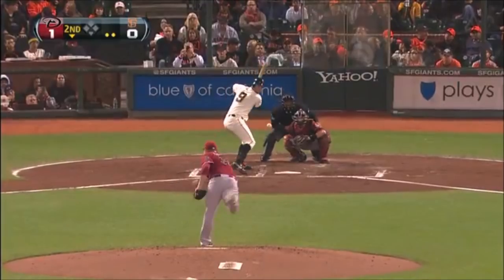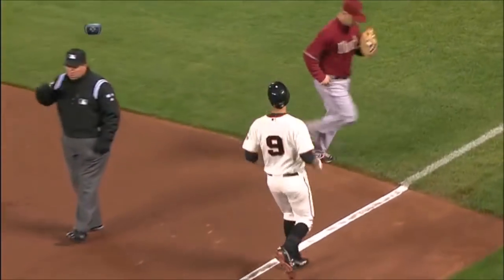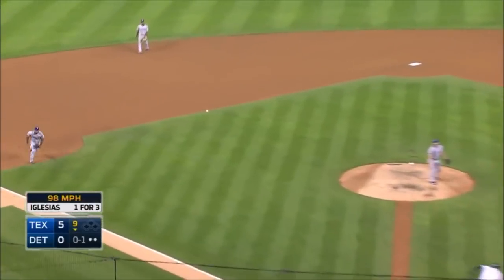It's nice. Brandon Belt, he did something special last night. There's a kicker from Cahill over to Johnson for the out. Diamondbacks got that play down. Tigers will send Matt Boyd to the mound in the finale.